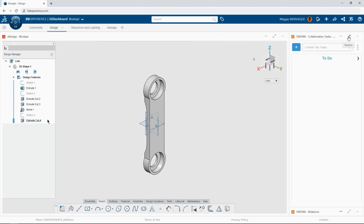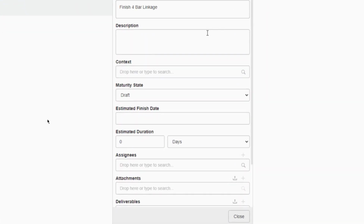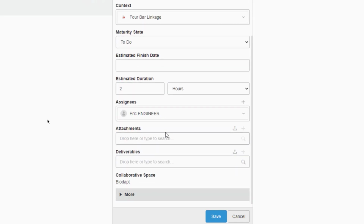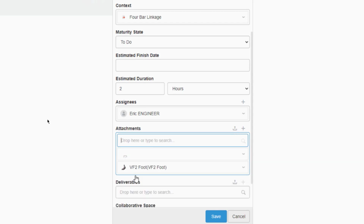What I'll do is create some tasks. Okay, Ria wanted to create some tasks for me. She has already created the component. She is telling me to complete the assembly using the 4-bar link. She will be adding descriptions like this one. She has created the link using the XDesign tool, and she will be attaching this particular part here, the 4-bar link. The state is to do, and she is assigning the task to complete the assembly. She has given me a time frame of 2 hours, and she will add me here. Let's attach the assembly as well, because I don't want to go and search for the file, so I can easily access it from here itself. The files are up to date, so you can easily access it from here. The link is also available.